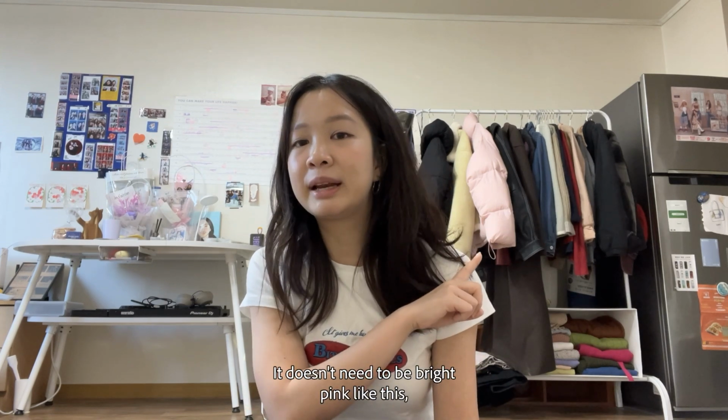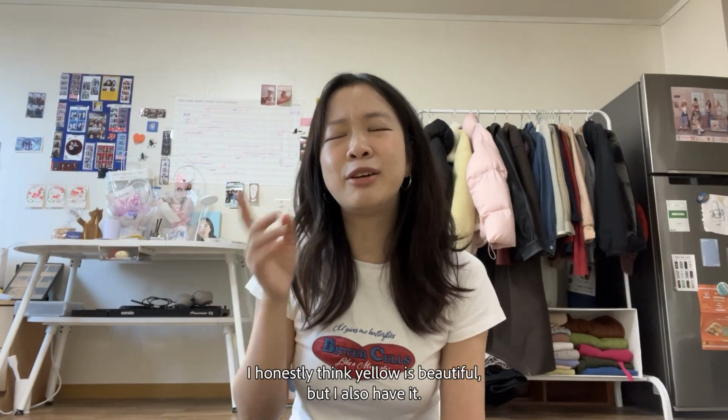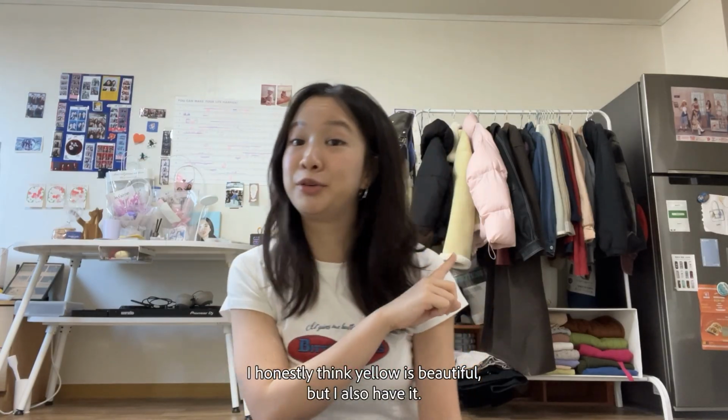It doesn't need to be bright pink like this, but I know a lot of people go with blue, purple, or green and yellow. I honestly think yellow is beautiful, and I also have it, but you know.